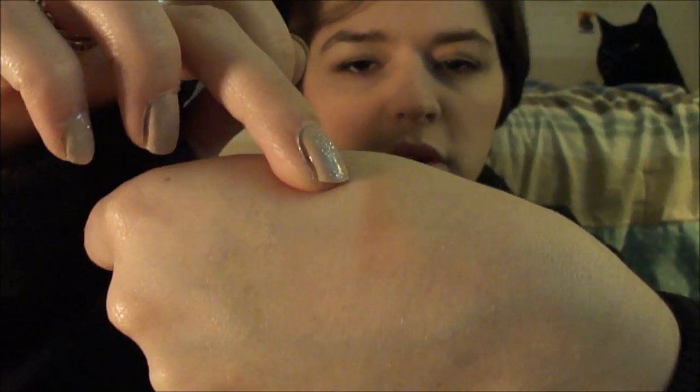Last face type of product is something that will be in a haul, as well as this, even though you guys have seen this twice now. This is my new blush lover, the Tarte Amazonian Clay Blush in Exposed. And it looks like that. That's what it looks like when it's swatched on my hand. As you can see, it is insanely pigmented. I just tapped my finger in there and swiped it on my hand.